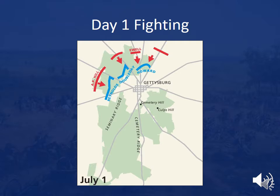That's where the Confederates were marching in, and we'll go into a little bit about the Day 1 fighting in a little bit. But this is just to give you an idea of where the fighting was on that first day.